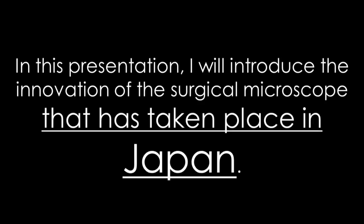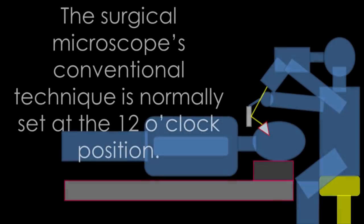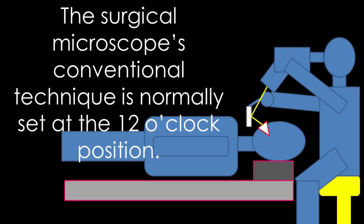In this presentation, I will introduce the innovation of the surgical microscope that has taken place in Japan. This technique, named the microendoscopic technique again method, was presented in 2007. The surgical microscope's conventional technique is normally set at the 12 o'clock position.